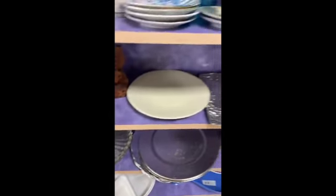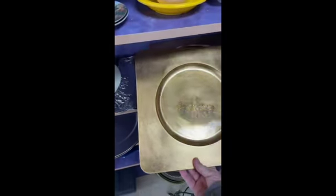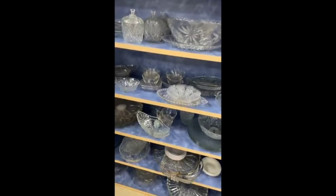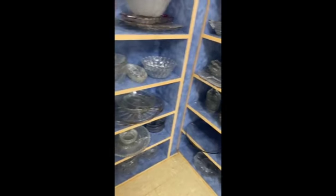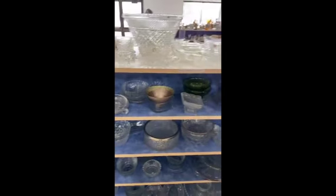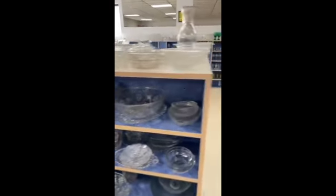Charger plates. Lots of glassware. I think everybody is overabundant on glass. Hi, Jill and Christy. Let's see.